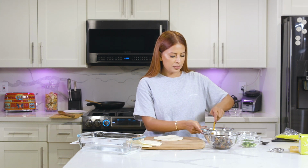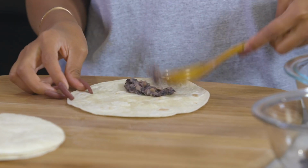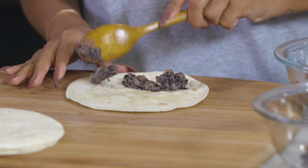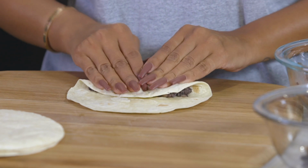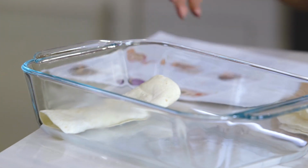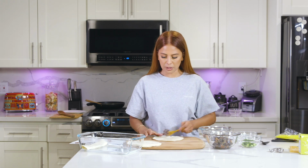I'm gonna grab some bean filling, just to put it on. I'm gonna do mine's a little bit more bean, because my baby loves her beans. And then I am going to turn it over, put it on my dish. I'm gonna do the same thing for the second one.